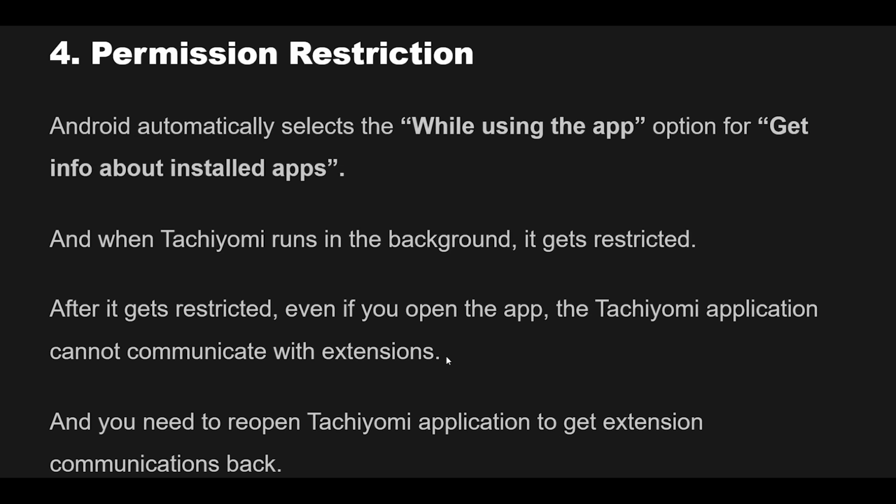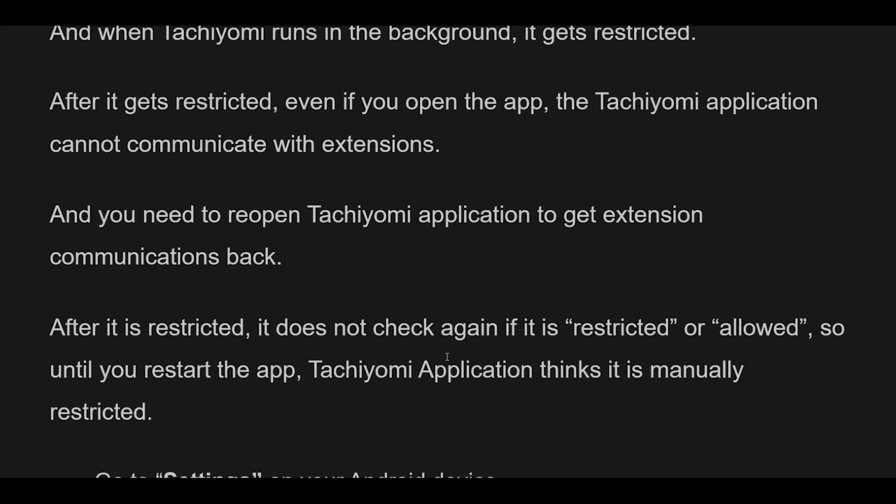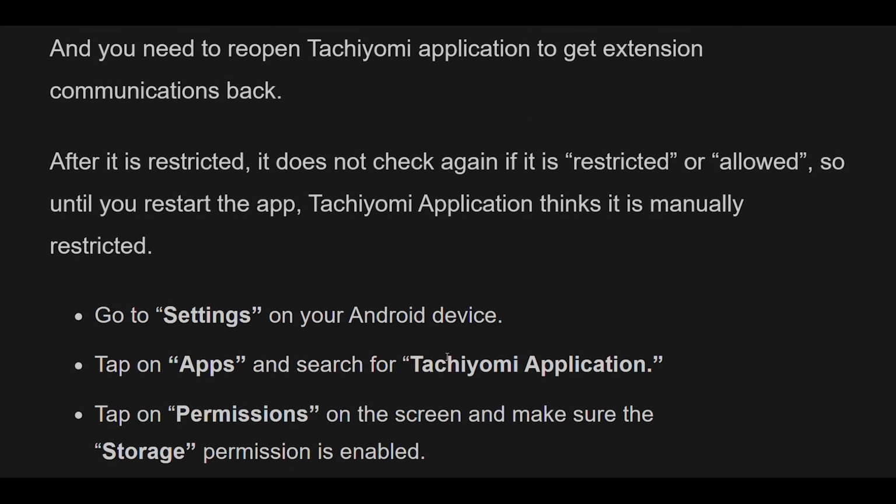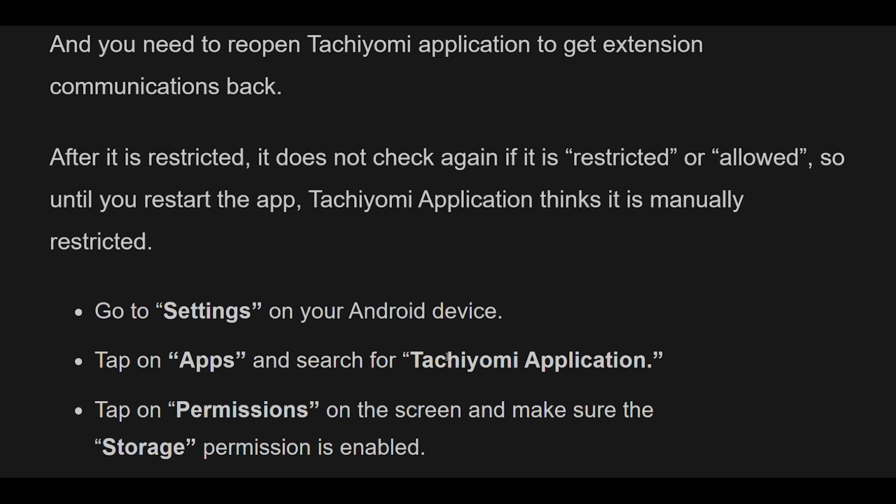Go to Settings on your Android device. Tap on Apps and search for the Tachiyomi application. Tap on Permissions on the screen and make sure the storage permission is enabled. Now you can get access to the extension list on the Tachiyomi application.